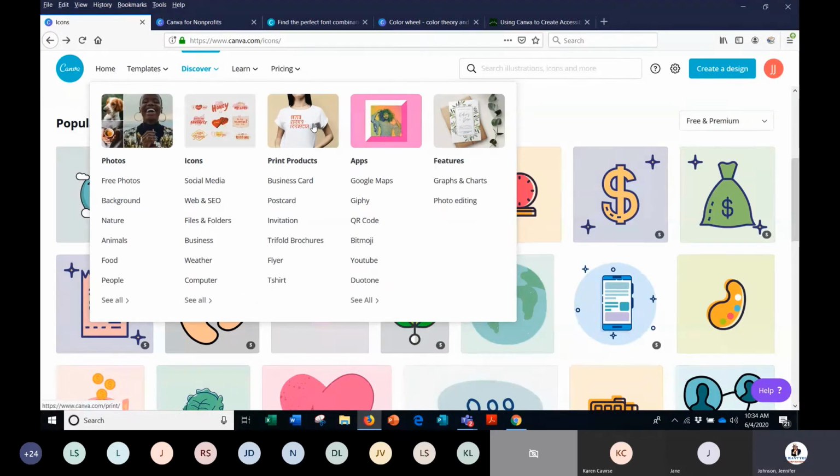So we're not going to talk about this much today. You can create business cards, etc., and Canva will, I think, work with another third-party vendor to print them out for you. I've never done that before, so can't speak to it. But if anyone has, feel free to pop it in the chat.